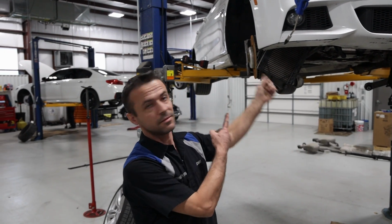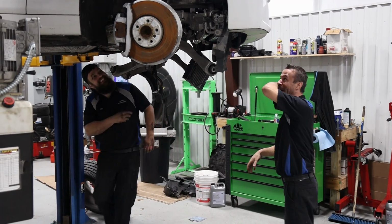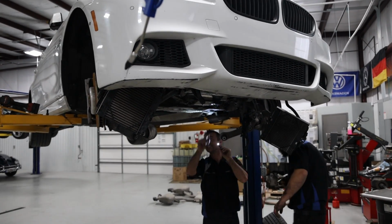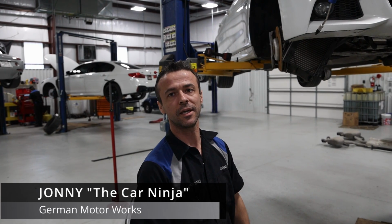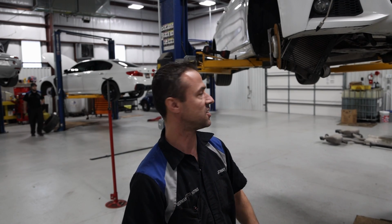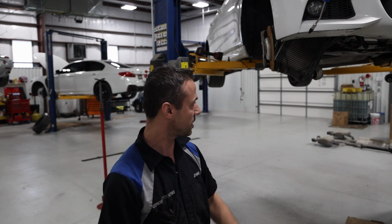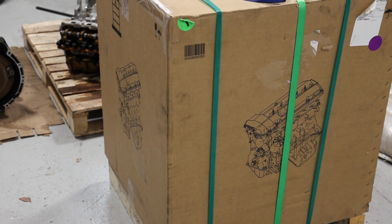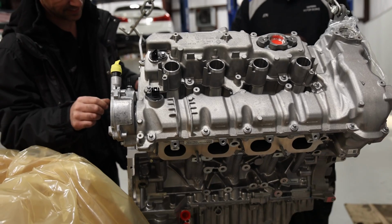So, another hoopty. This is my 2011 550 M Performance with a V8 N63 twin turbo locked up engine. So me and John will be doing an engine swap on it. We got a brand new one from BMW. It took about 8 weeks or so to get one from Germany, and finally came here.